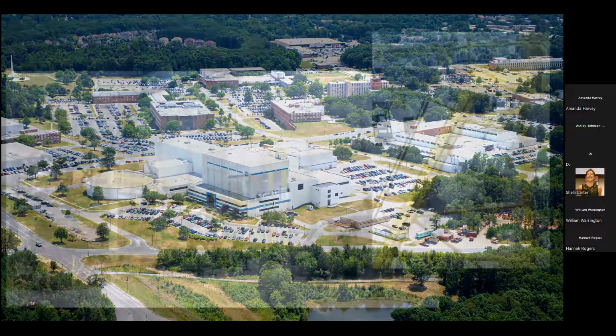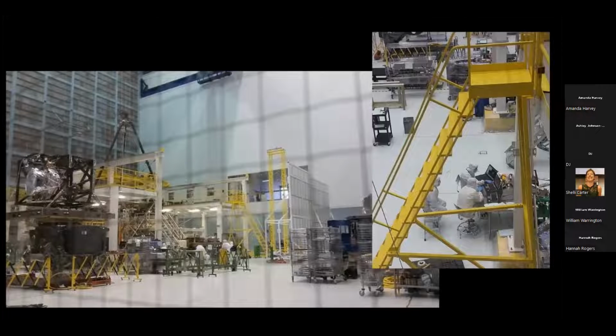So this next picture is showing you inside of our clean room. This photo was taken several years ago when we were building the James Webb Space Telescope. You can see it in the back where the triangle is coming up. That was the front part of the mirror for James Webb Space Telescope, and the mirrors were being installed at that point, so they were laying down flat. So yes, this is our clean room. It's one of the largest ones in the world. It's 8 stories tall.